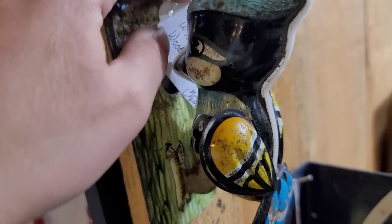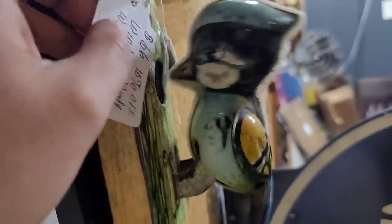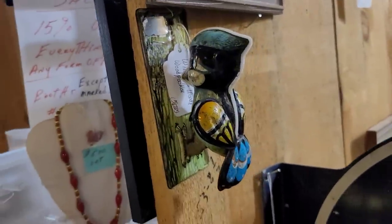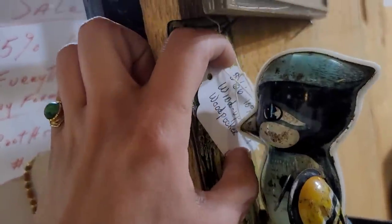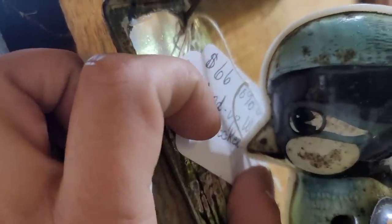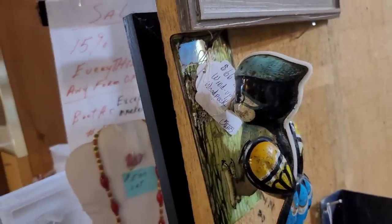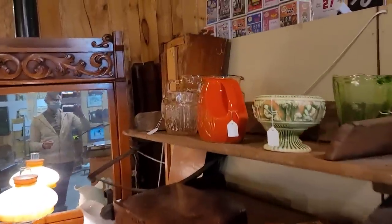it is this lithograph, a tin woodpecker here. It seems that the tag was keeping him from driving everybody insane. He obviously is working. He was priced at $66 with 10% off, which I thought would be excellent for a collector. Obviously, there is some rust and some pitting. However, I think it adds to his charm. Sometimes I have found that when a piece looks so spotless, you're like, is that a reproduction? But I did decide to leave him behind because I was not about to listen to that thing.